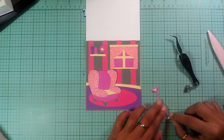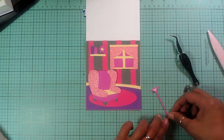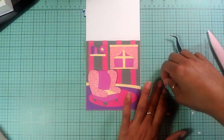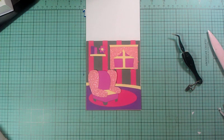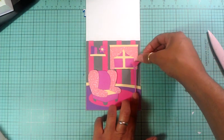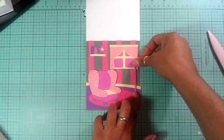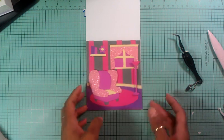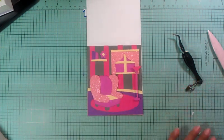Okay, so I got a lamp for the room. And I think this is going to be really, really cute. Okay, so that's the view of the card.